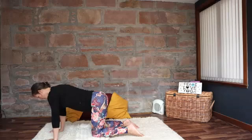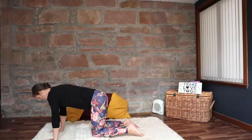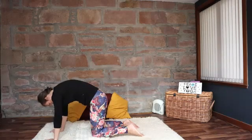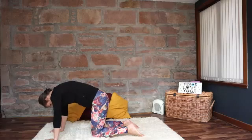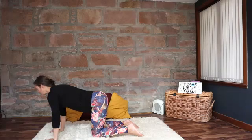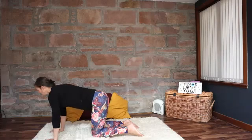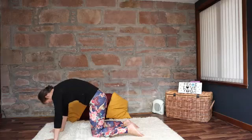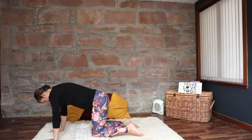You can just gaze down towards the floor, breathing in. And as you breathe out, tucking the tailbone and beginning to arch up through the spine, like a ripple from the tailbone all the way up to the back of the neck. The head and the neck can drop down. Inhaling to send the tailbone away, returning to center. Exhaling whenever you're ready, allowing the movement to match that exhale. And then the opposite way, returning to center.